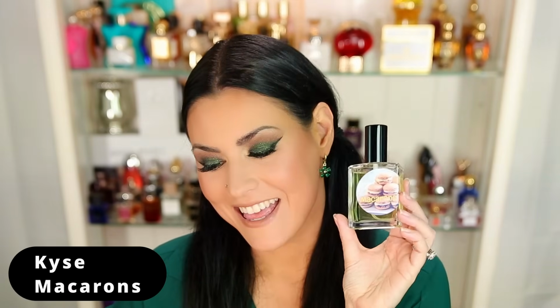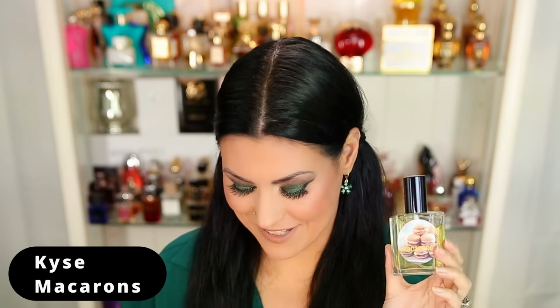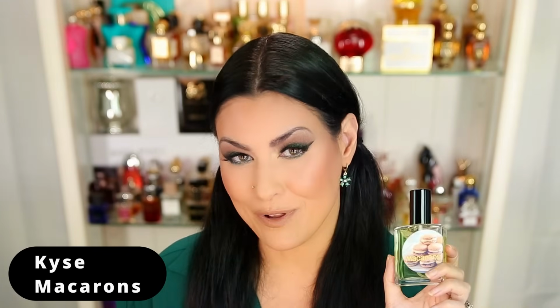This is by Kais Perfumes, and this is Macarons. This is one that really intrigued me. I'm a gourmand lover, and even though I'm kind of losing my mood for gourmands, I know that in my heart, I love gourmands and that I would probably love this. When I saw the note breakdown, I was like, ooh, that is calling my name. Yes, you guys, this was a successful blind buy.